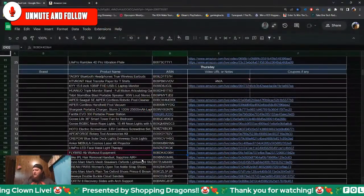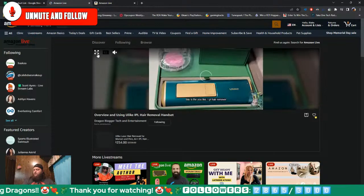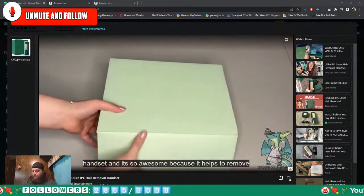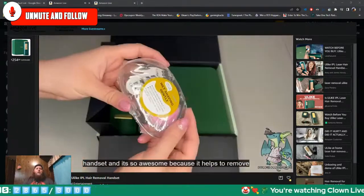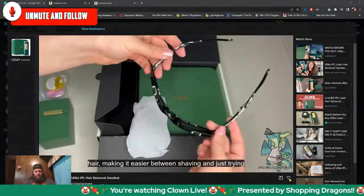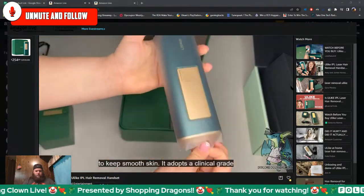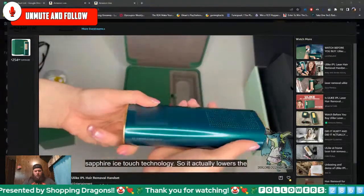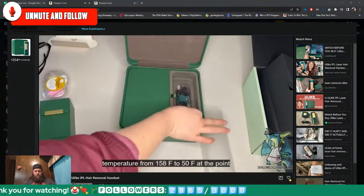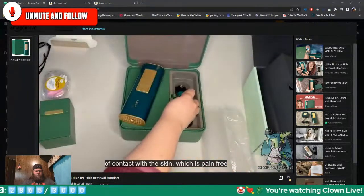This is going to be the IPL laser hair removal device. This is the U-Like IPL hair remover handset. And it's so awesome because it helps to remove hair, making it easier between shaving and just trying to keep smooth skin. It adopts a clinical grade sapphire ice touch technology, so it actually lowers the temperature from 158 Fahrenheit to 50 degrees Fahrenheit at the point of contact with the skin, which is pain-free.